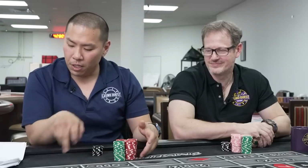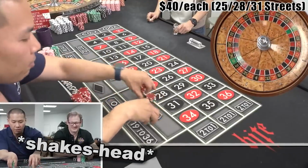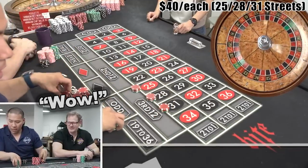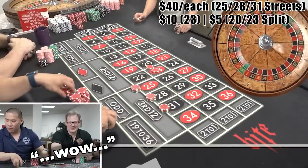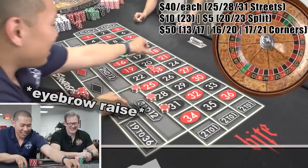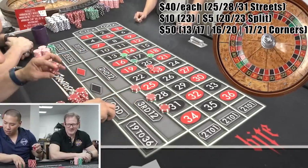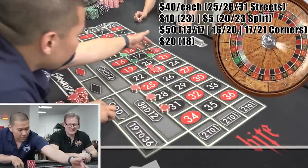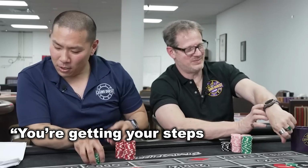What we're going to do is, on the third dozen, we're going to do $40 each on 25, 27, 28, 30, 31, 33. You're going to put $10 on 23. $5 on 20-23 split. Wow. Can't wait for Papa to do the donks on this one. Oh my God. Then you're going to do the splits on 13-17, 17-21, 16-20. And then you're gonna do $20 on 18. It's a lot of work. You're gonna, dude, do $25 on 4, 7. You're getting your steps in, dude.